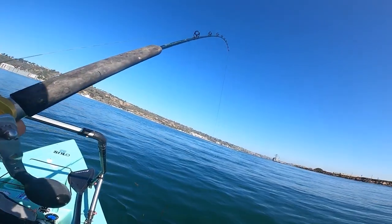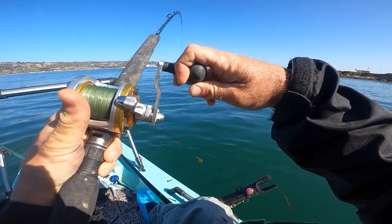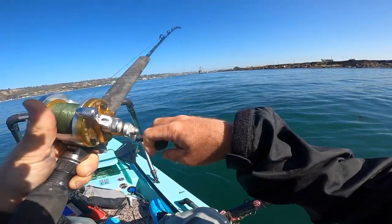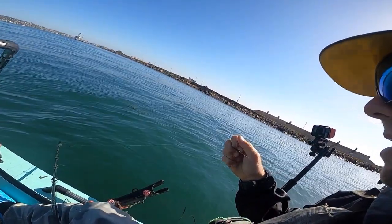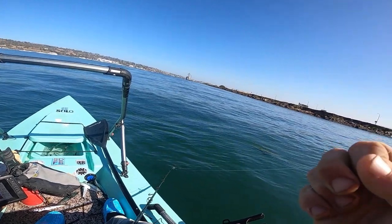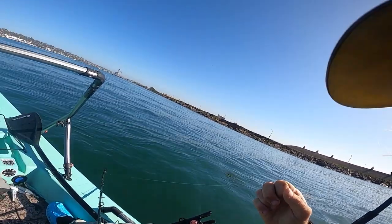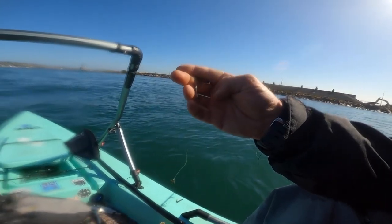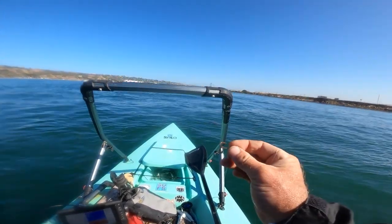Trying to figure out what happened here, if I'm hooked up or not. Or just kelp. Just kelp. Dang. Oh, I just lost it. That was my last Carolina keeper. I'm just gonna tie on a Carolina rig. No trap hook. Okay, there it is. I got the fresh trap rig tied up with the J hook, rusty. My stuff is rusty, and a treble hook.